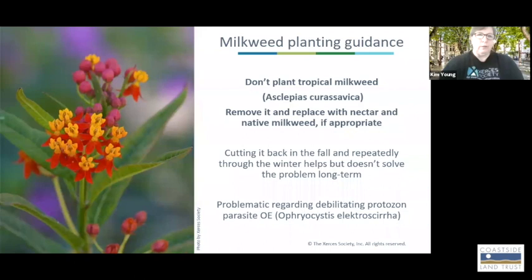Now I have to talk about tropical milkweed. It has become very problematic because it is sometimes disrupting the migratory pattern. It's not a native milkweed, and it's sold a lot in box stores, and it has caused a lot of problems. There's a lot to be said about that, but I just wanted to encourage you to please plant natives instead, since this one is becoming problematic.